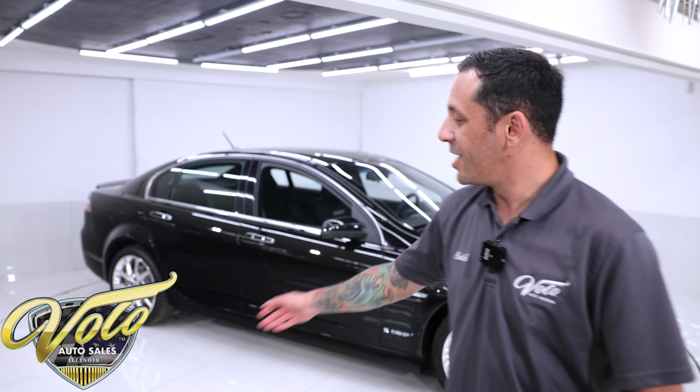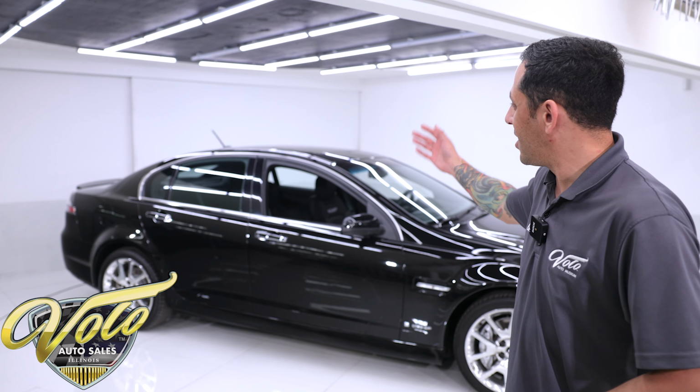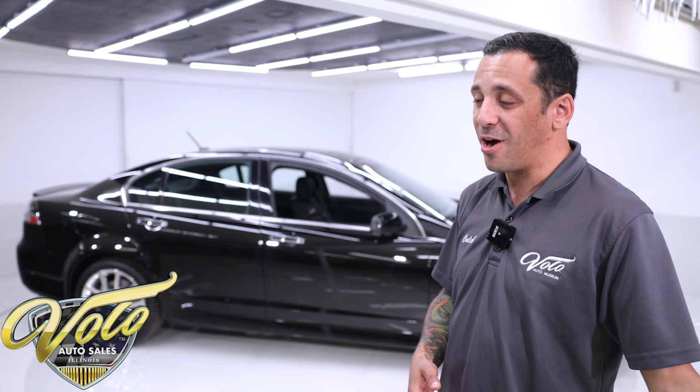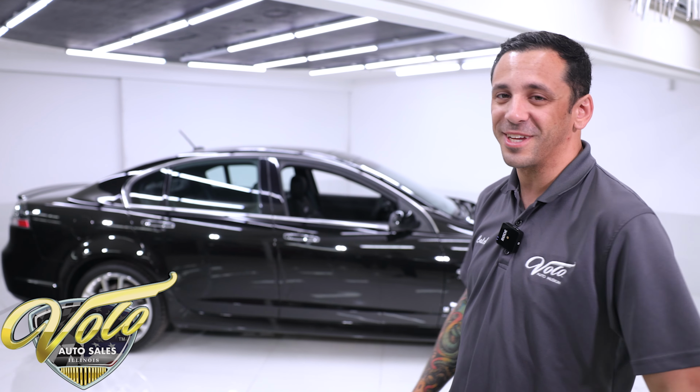We can also get this bad boy delivered right to your driveway. Imagine this thing rolling up off the back of a truck for all your neighbors to see it as it's backing off the truck into your driveway. What a sight to see.